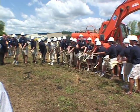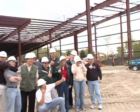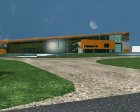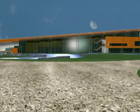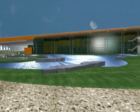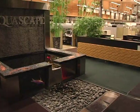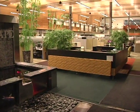In 2006, one of my biggest goals was realized. Aquascape moved into Aqualand, my 10-year vision of a workplace utopia. Aqualand is a 256,000 square foot custom-built warehouse and office complex designed with efficiency and comfort in mind.